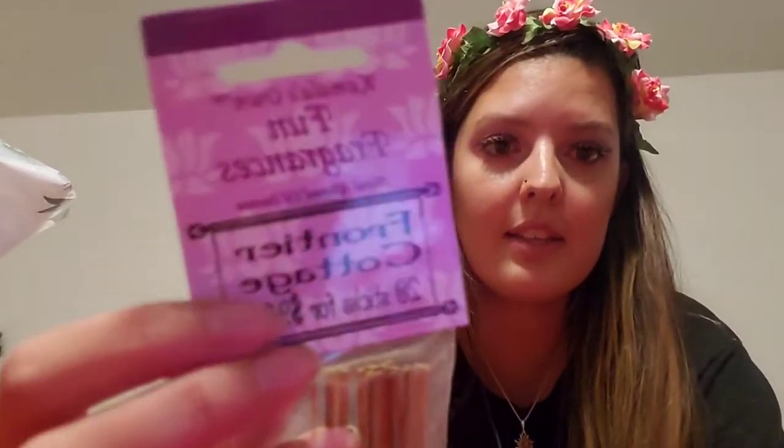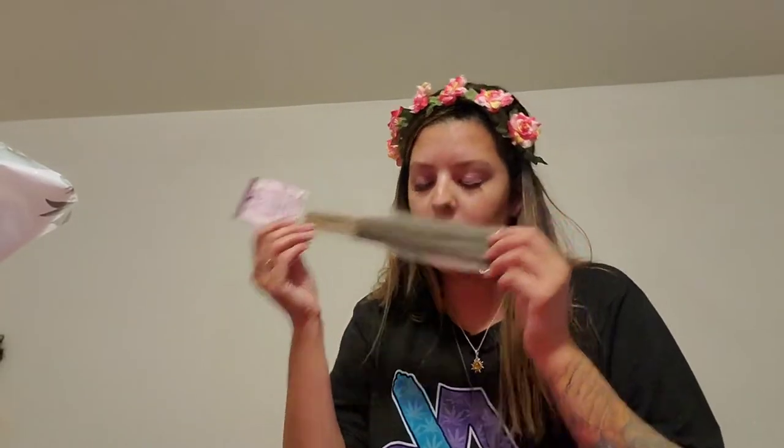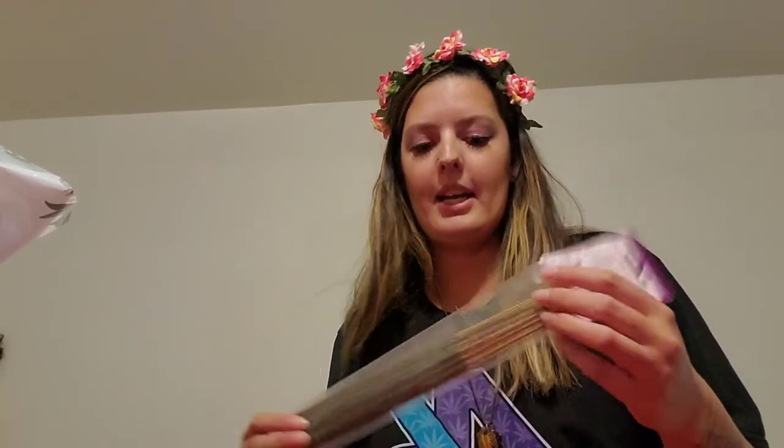The things that I definitely bought, so I always go to the incense shop every time I go, and I ended up getting this one called Frontier Cottage. It smells really earthy, and I just kind of like incense like that. And last time I went, I had gotten two packs. And I'm almost low on this one, so I wanted to stock up on this, at least get one.